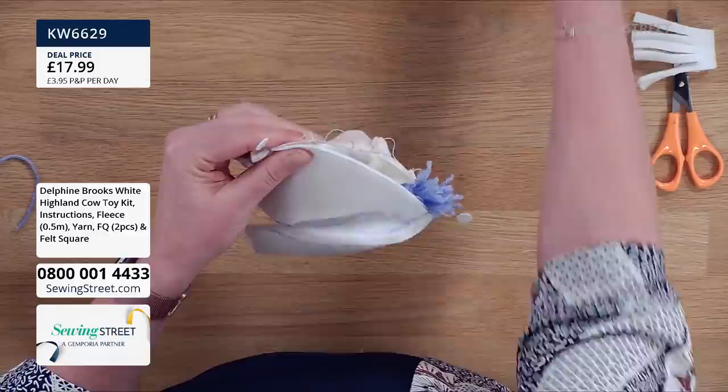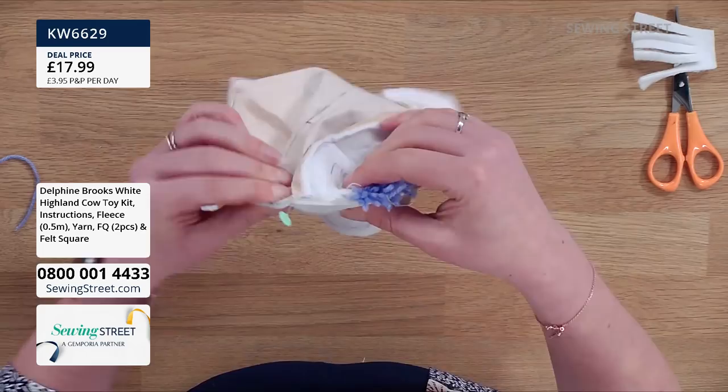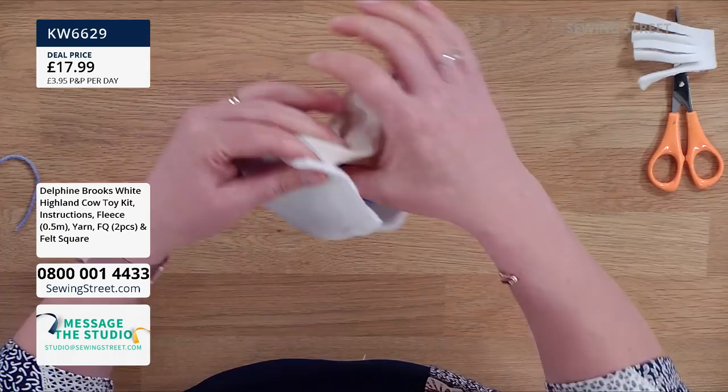Did you have the other cake, Hannah? Oh. Now he looks like a floppy Viking, apparently, says Chris. We'll have a look when we flip him through. Yeah. Just lining up all the bits and pieces at the minute.